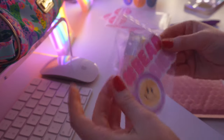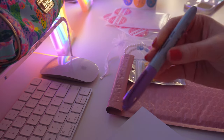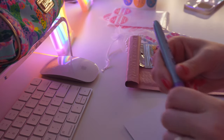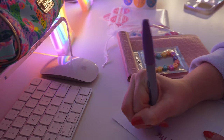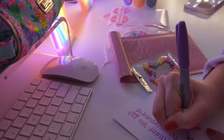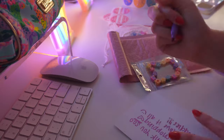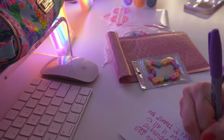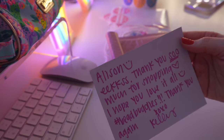Oh my gosh, isn't that so cute? So we got that. I switched over to a purple Sharpie because my blue one was kind of dying. "Allison, eek, thank you so much for shopping. I hope you love it all. Hashtag Bead Buddies. Thank you again, XOXO Kelly."